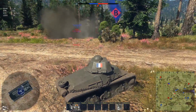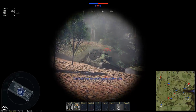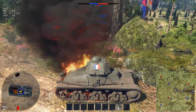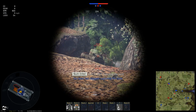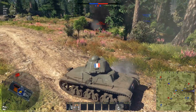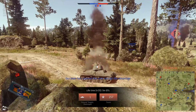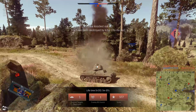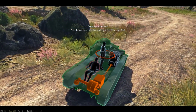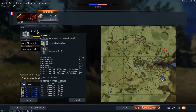Chihaka. He's got a way better gun than I do. Can I get below him? On fire. Saw green for just a second. Let's see. Green and no penetration. Dang it. My engine's hit again. I'm on crew replenishment. And I'm dead. Dang. I knew I was in a bad spot, but anyway.